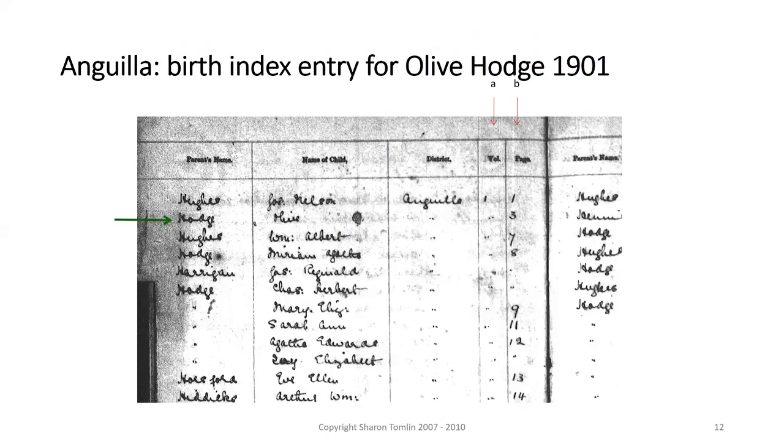This is an example of an Anguillan birth index entry for Olive Hodge, 1901. You'll notice the green arrow where the parents' last name was Hodge, and the first name of the child is Olive, and she was born in Anguilla. And the final columns, A and B: A would indicate the volume in which the birth registered information can be located, and column B is the page number.